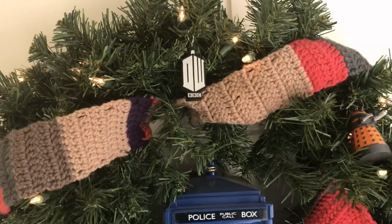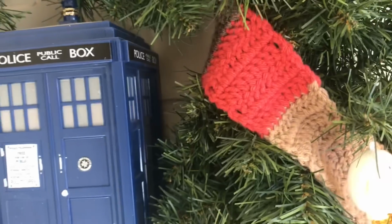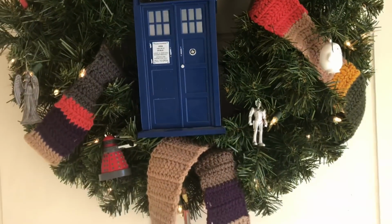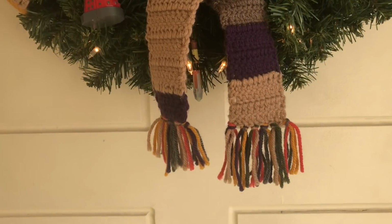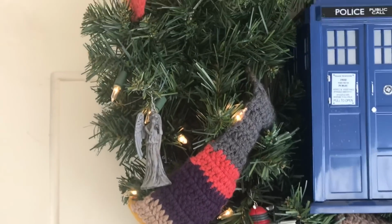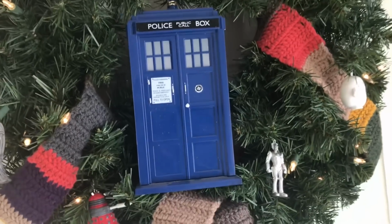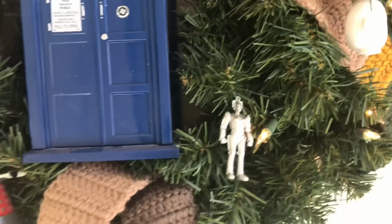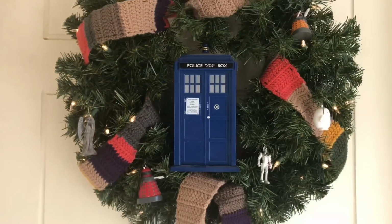I don't know how to knit or crochet. A friend of mine, I commissioned her to make this scarf like the Doctor Who scarf, and I found the pattern online. I had to go hunt for the colors. This is the actual pattern that they use to make the scarf. They have it available online. She made him a full-size one, and I also asked her to make a slimmer one for the ribbon effect on this wreath. It was a pre-lit wreath that I found some Doctor Who ornaments for, to give it a more nerdy look.